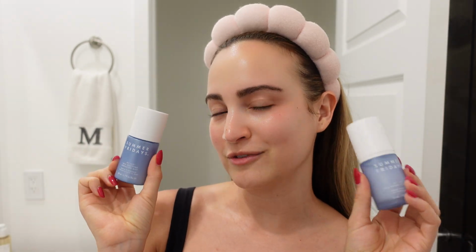Never leave the house without sunscreen. I do like to take this one to go with me. I actually took it recently when I was going out on a walk, and I like to spray it as if I was getting really, really hot, because obviously it's still very hot in Miami. So I was just spraying this a little bit after the walk, and it felt so nice on my skin. That is my morning routine featuring these 2 new Summer Fridays products.